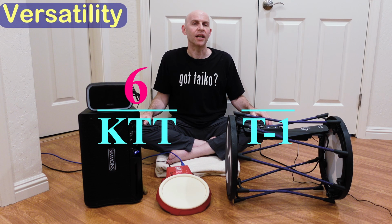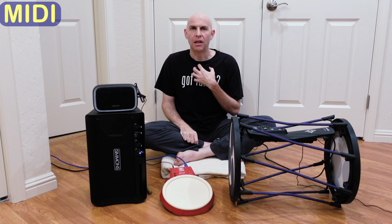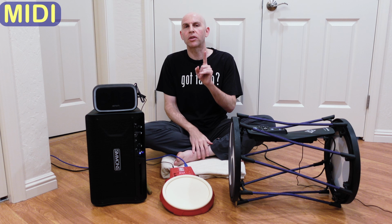Now, I would like to talk to you about the MIDI capabilities of both of these, but I can't. And I think it's more a me problem than it is the fault of either one of these. I've tried two different computers, two different digital audio workstations, and I just can't get anything to work the way I want it to. But I will say one thing.